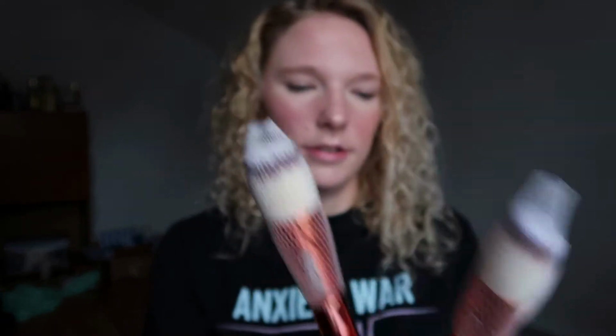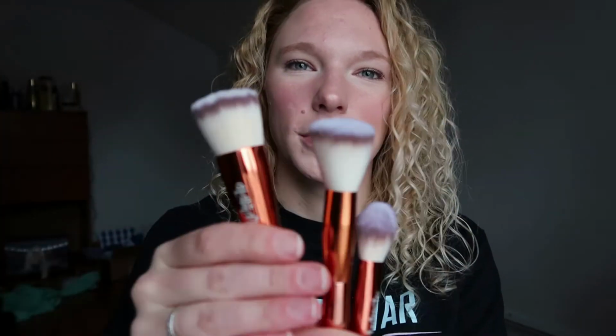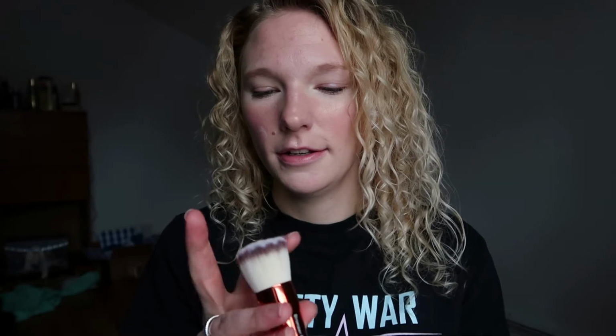Next up we got these brushes. Excuse the wrapping noise. Okay, let's just take this stuff off and see how it is. I can't wait. I'm so excited for brushes. And I'm actually excited for big fluffy brushes because that's exactly what I needed.